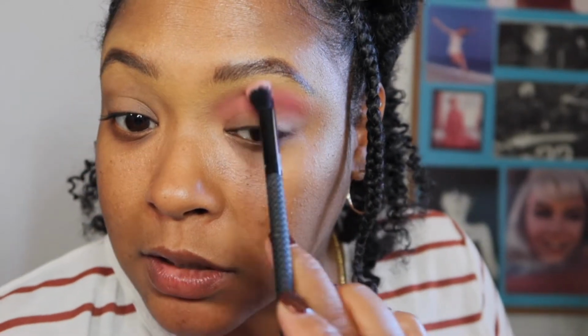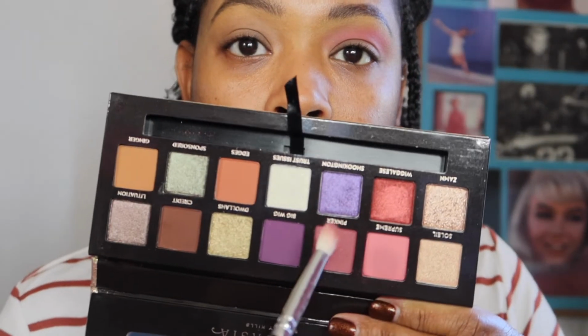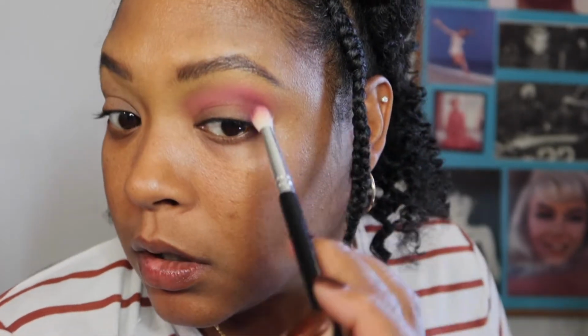Okay, so I'm kind of blowing out this pink, not too much to it. Then I'm going to take a Playing in Makeup by Yolanda Y12 brush, and I'm going to take the color Pinker, which is right here. It has a little shimmer to it. Kind of a mauve shade, and I'm just going to take it on the outer corner, the V, and kind of blend it into the crease. And then I'm going to go back in with Supreme because I want it blown out a little bit more up here. I just don't want it too pink.